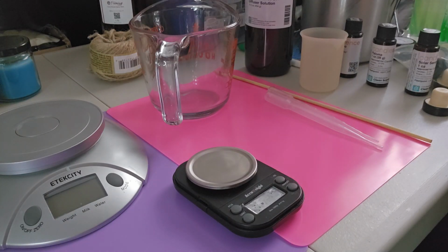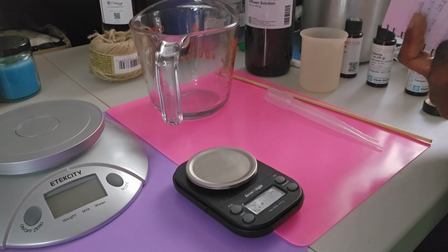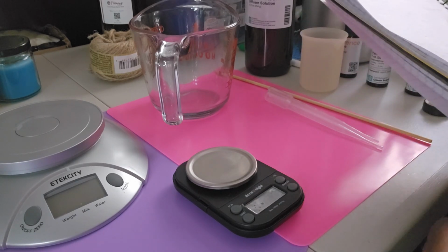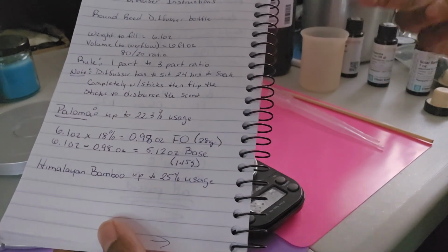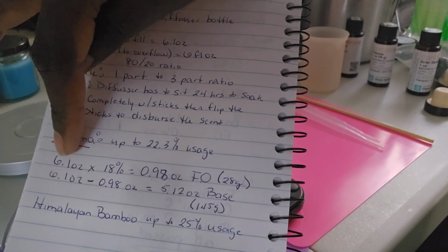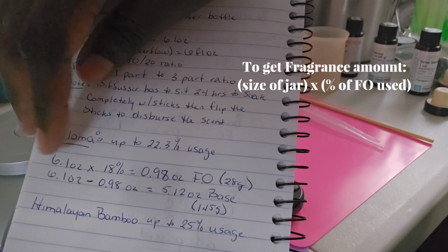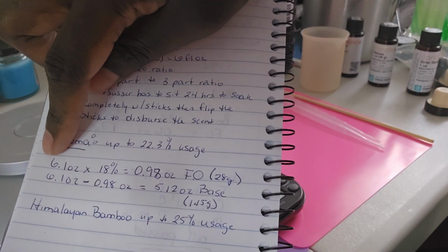Now, how I got to the amounts that I'm going to use for both my room base and my fragrance oil is I did some calculations before I got started. I went on CandleScience and they had a formula there that I'm going to try now to do these diffusers. I keep wanting to say room sprays. These diffusers. So here are the calculations that I came up with. Basically, what you're going to do is take the weight of your container. So this is my container here. You're going to take the weight of the container, which is 6.1 ounces.